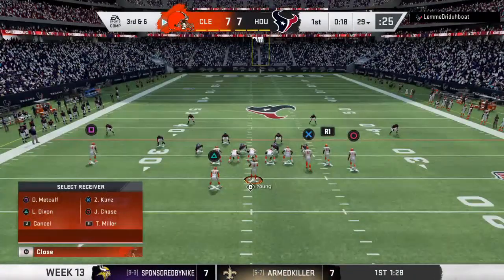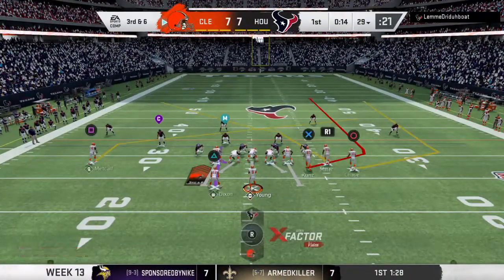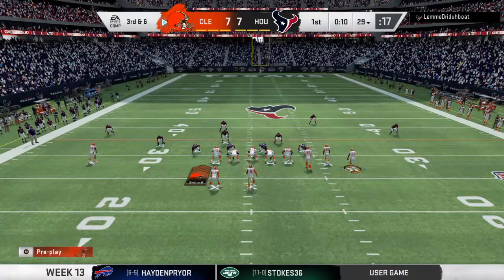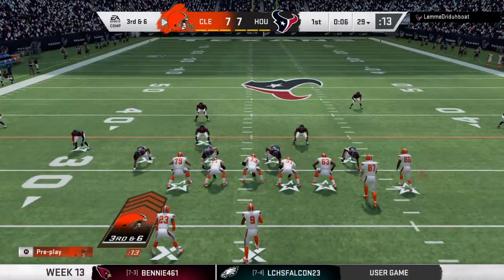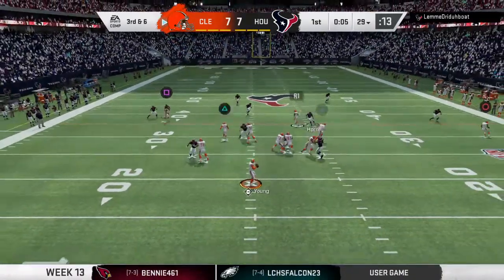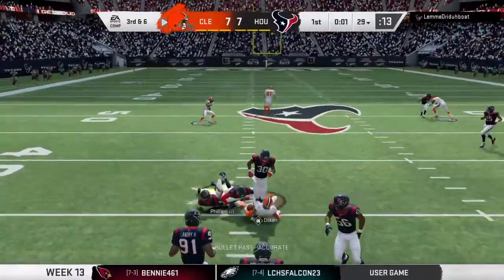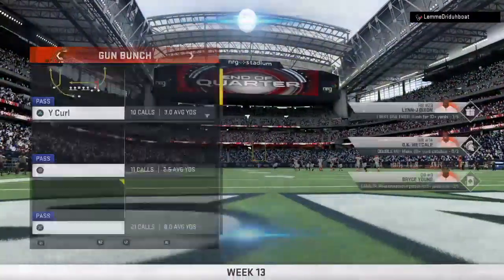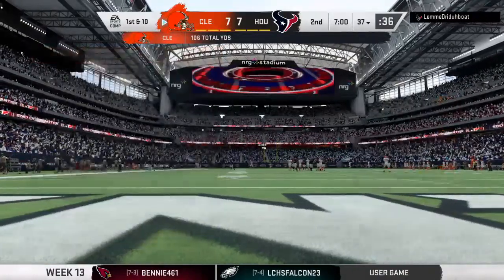Now they'll try to convert on 3rd and 6 after the 4-yard completion. Young working out of the gun. A dump off for Dixon. And he'll be taken down as that will take us to the end of the first quarter of play. These two teams all tied after one.